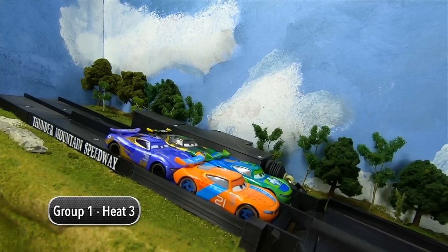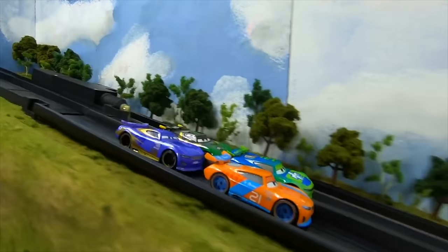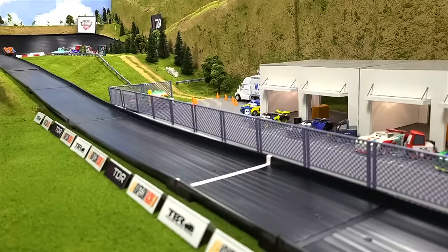We've got Ryan Laney and Noah Gocek in row one. Danny Suarez, Conrad Camber, row two. Heat number three is underway. Laney with a big lead going into turn one. And he is pulling away through turn two.